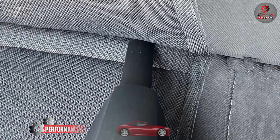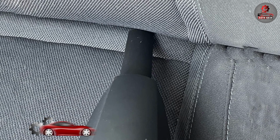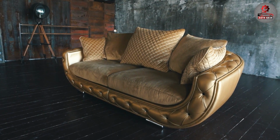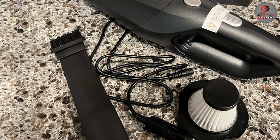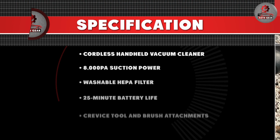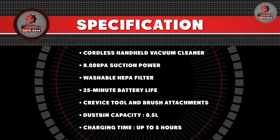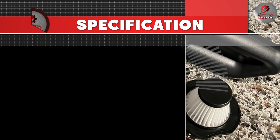In terms of performance, the TEMOLA Handheld Vacuum Cleaner Cordless is impressive. It can easily clean carpets, hard floors, and upholstery, leaving them spotless. The vacuum cleaner also has a HEPA filter that captures 99.9% of dust and allergens, making it ideal for people with allergies or asthma. The filter is also washable, which means you can reuse it multiple times.